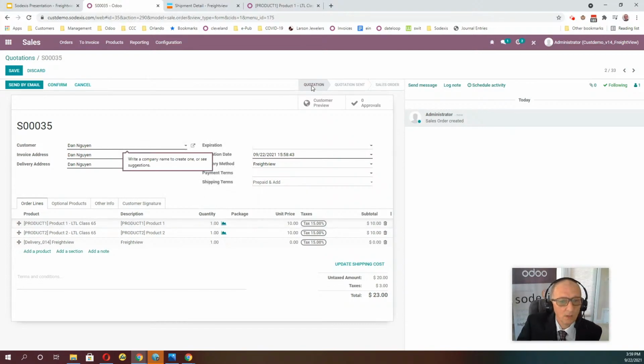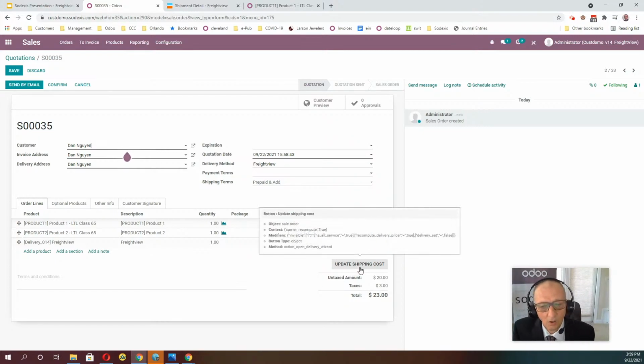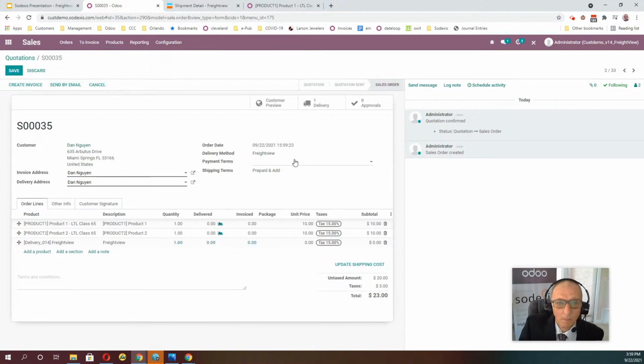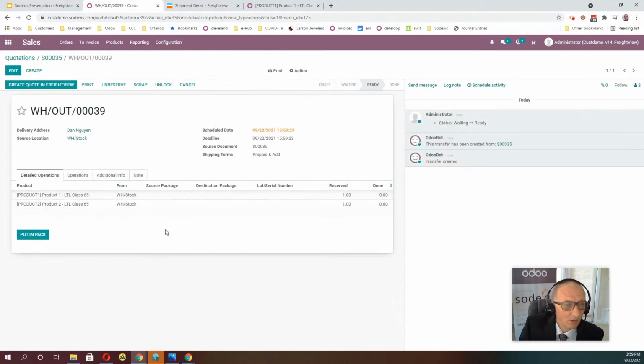And here, notice that we have also shown the delivery method, but of course you can select it the usual way, setting up the shipping cost the way Odoo normally does. So Freightview is already pre-selected. I'll confirm this. Now let's go to the delivery order.